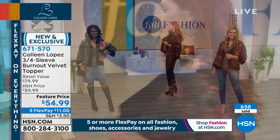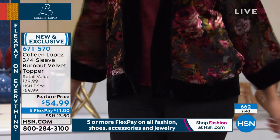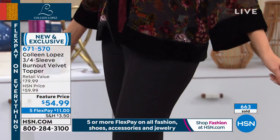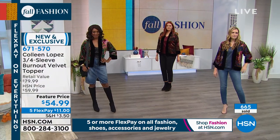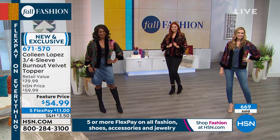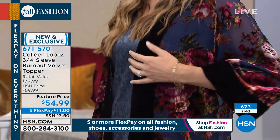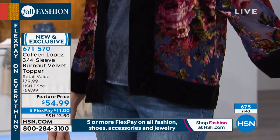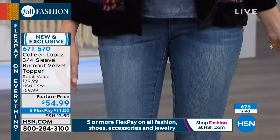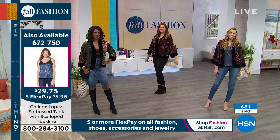If you're looking for something fresh and beautiful and new that you can wear right now, I've been wearing this in Florida already. I know it's early because it's still warm here, but this is not a hot, heavy top. That's the key. Yes, it has velvet. Yes, it's a burnout, but it's something you can wear right now if it's air conditioned indoors, if you're somewhere cool, and usually when it's warm out, they keep the air conditioning pumped.